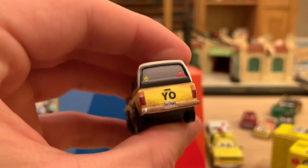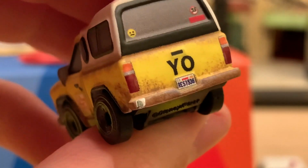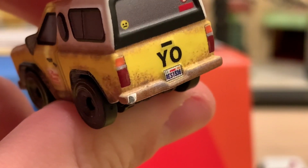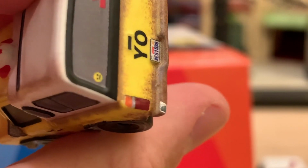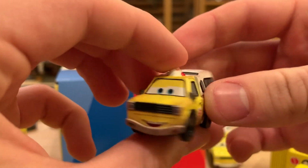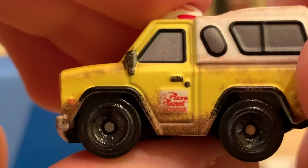Now, what is upsetting to me is that I pulled a chipped one. It was a 50-50 chance, I would assume, assuming the other one's not chipped as well, and I pulled the chipped one. Look at that nasty chip on the bumper there. That sucks. Almost makes me want to open up the other one, but we're going to refrain for now and just look at his face. But yeah, let's actually take a look at his decals though, seriously.